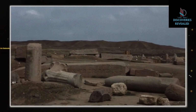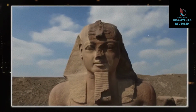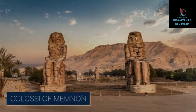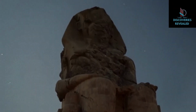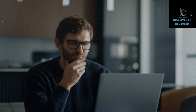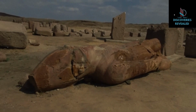Among the ruins was a fragment of a colossal statue. It was once the largest single granite statue ever made. This statue was likely twice the size of the Colossi of Memnon, a famous giant statue near Luxor. They stand around 120 feet tall and weigh 1,400 tons. The discovery raised immediate questions. How did these immense stones travel such great distances? What disaster could have shattered them so violently?